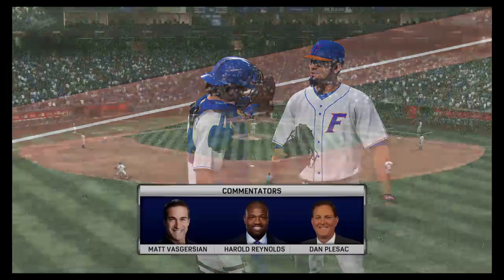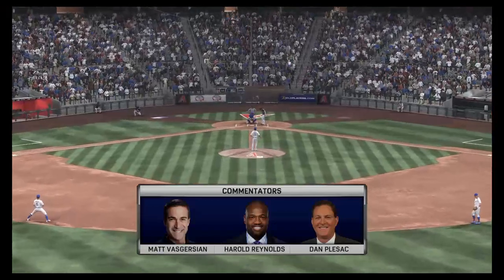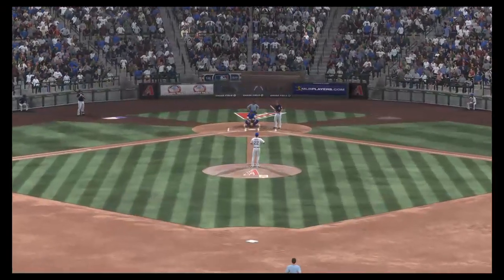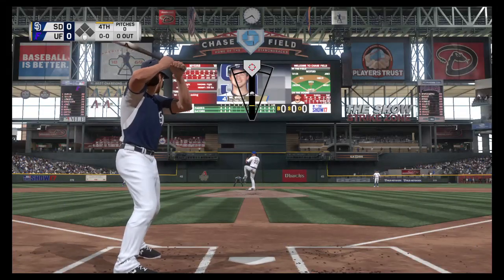3 innings. Matt Garza answers the call from the pen here in the fourth, as they didn't get the outing they were hoping for from their starter. Back alongside Harold Reynolds and Dan Plesac, Matt Vasgersian, as Will Myers is set to lead things off.